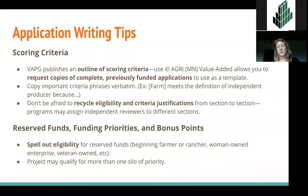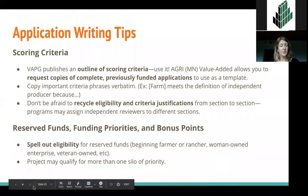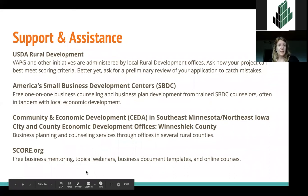The project may also qualify for more than one type of priority, and again, that's something that you'll need to articulate. If you're using the phrases that they spell out in the application, they will see that in every application and it will score better. Higher score means funded or not funded. Support and assistance for this.